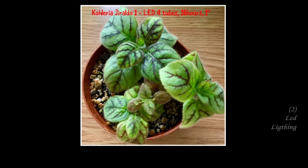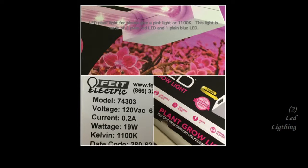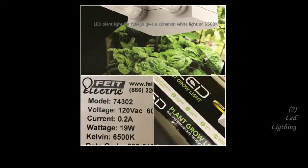I do not use the plant grow LED lights because they're rather expensive. They do work though, I tried them. Plus everything looks pink and I was tired of all the pink comments. They have a blue version, which is 6,500 Kelvin.